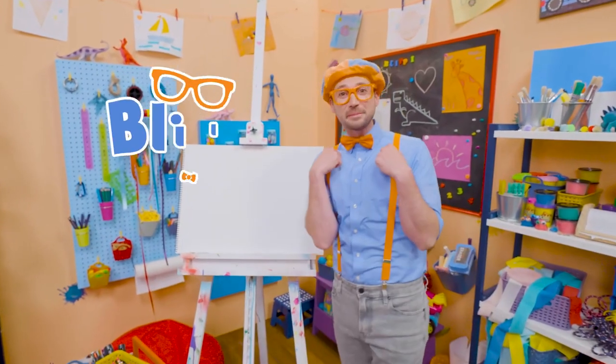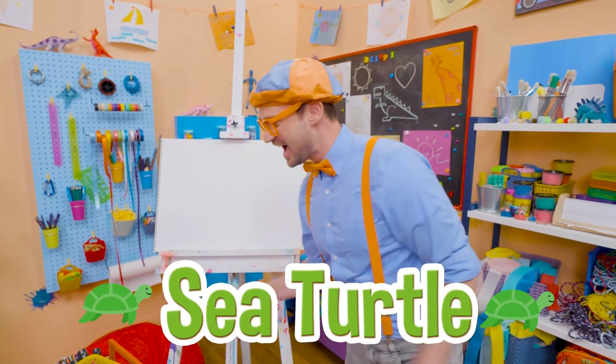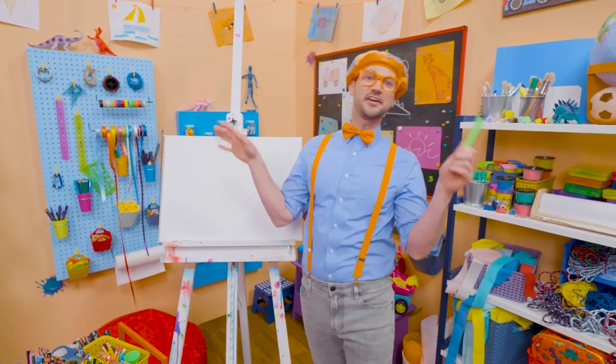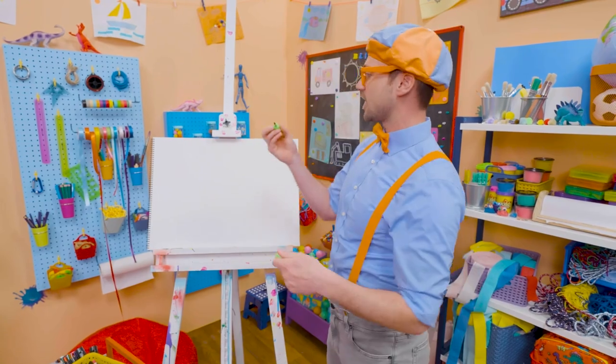Hey, it's me, Blippi. Do you want to draw a sea turtle with me? Yeah! I love sea turtles. They are so cute. I love how they have a shell and then they can swim underwater. Whoa! All right, first I'm gonna take this green marker and draw the shell.